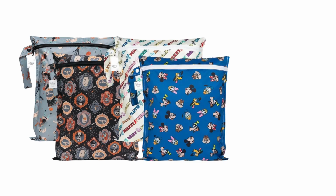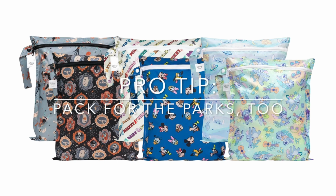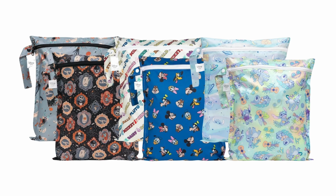Want an upgrade? Use a wet bag. Washable, reusable, designed for exactly this. No sad plastic crinkling sounds, just practical storage. Look at you, organized, evolved, all eco-friendly. Pro tip, a change of clothes in a wet bag or Ziploc is a good idea to bring to the parks if you have little kids too.